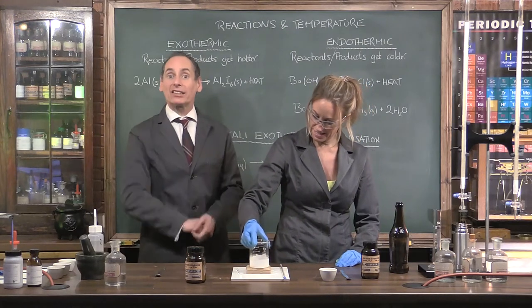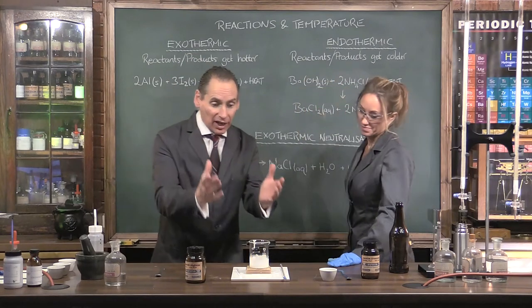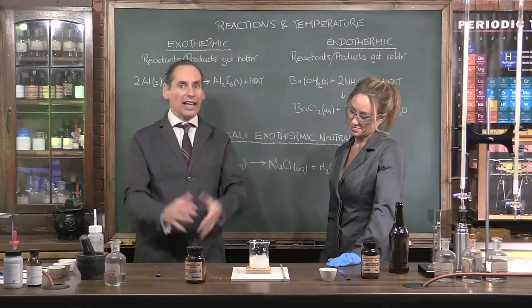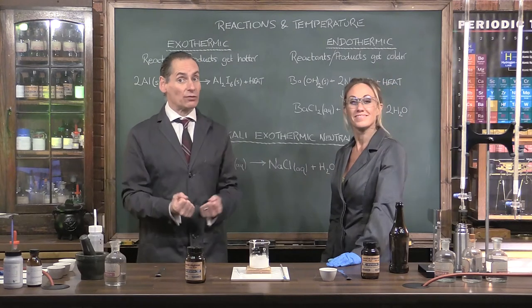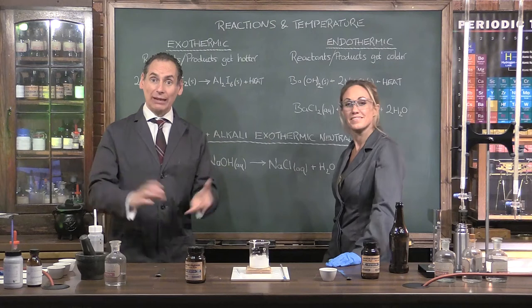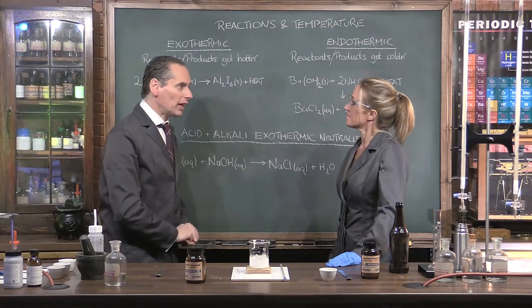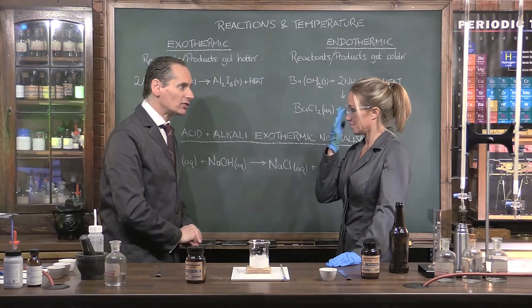So that is an endothermic reaction. It's got colder. It's taken in heat from its environment to make the reactants more stable when they produce their products. Now we move on. We have got an exothermic reaction to do.